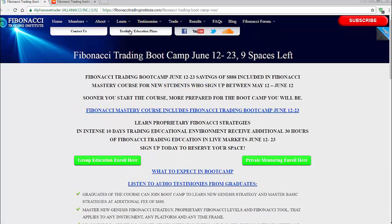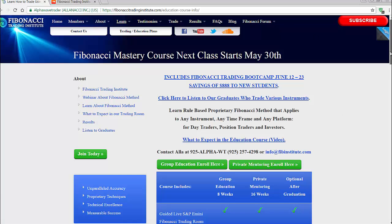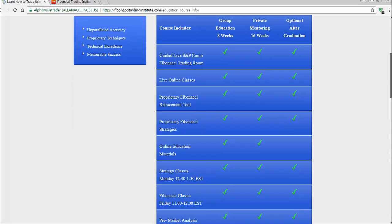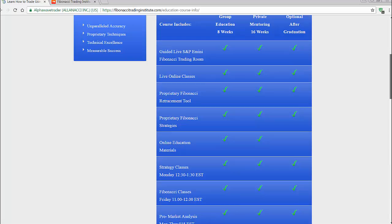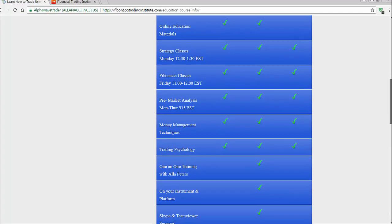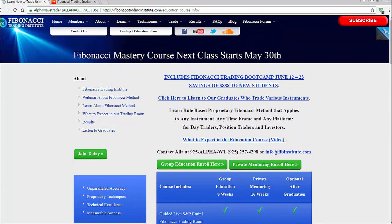We're down to 6 spaces only. As a new student, you are not paying a penny extra, as bootcamp is included in the course fee. I highly encourage you to review everything under Learn, and remember, bootcamp is included in the course fee for group sessions and private mentoring. The difference between private mentoring and group sessions: in private mentoring, I concentrate on the instrument of your choice and your technical execution. I set up NinjaTrader 7 for you. And please remember, 1 day in a bootcamp is equivalent to 1 week in the course.